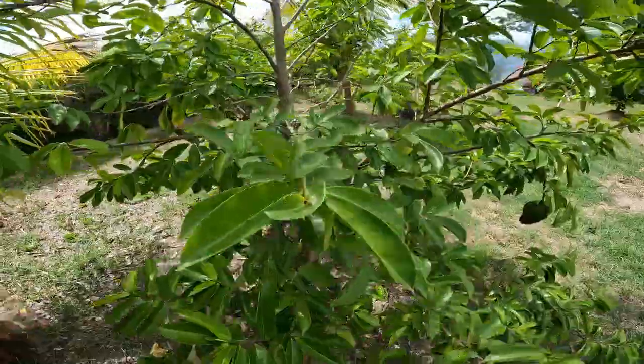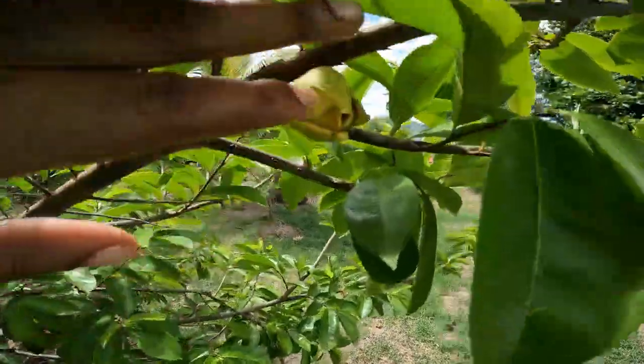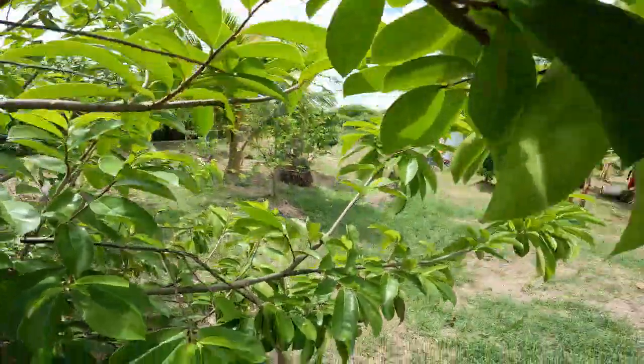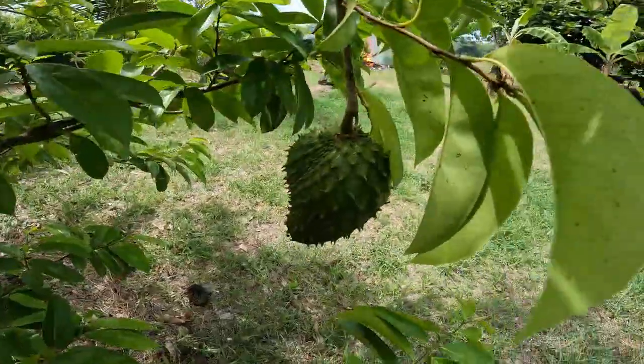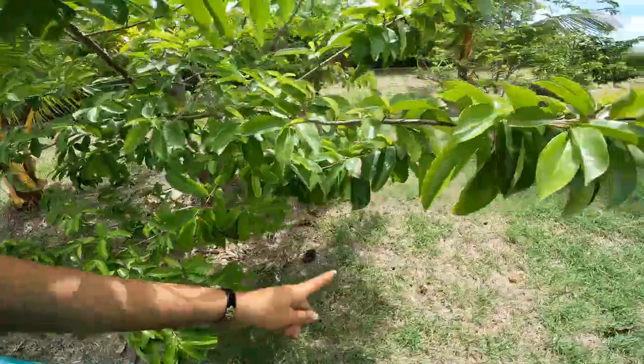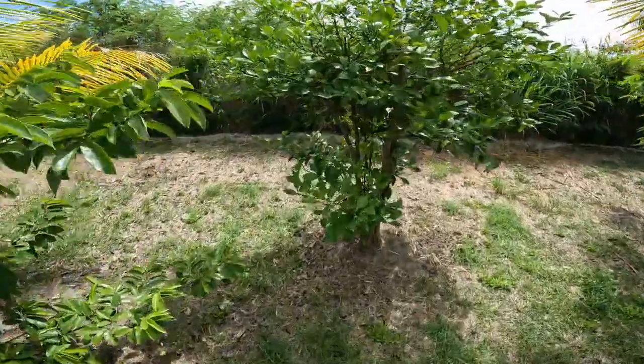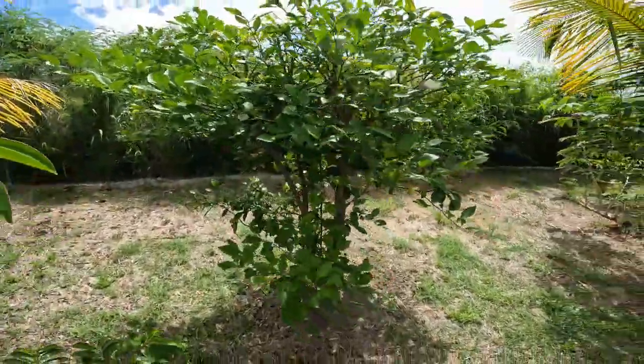We have some, how you call it, soursop or sweetsop, whatever you call it. This is how it starts off, and then it becomes this beautiful sweet. Well, this one is sweet because it can have some that's quite sour. We have, I think it's sour lemon or something like that.